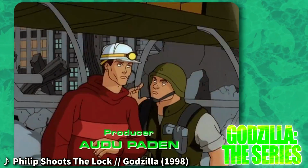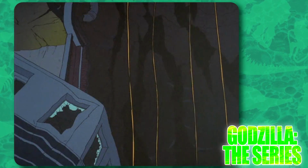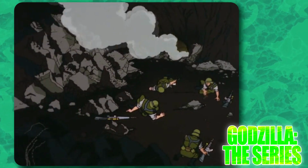Following the death of the first Godzilla, Titanollante convinced Colonel Hicks to send a team into Madison Square Garden in order to ensure that no baby Godzillas had survived. Nick went in first, but fell into a cavern and was separated from the rest of the team.